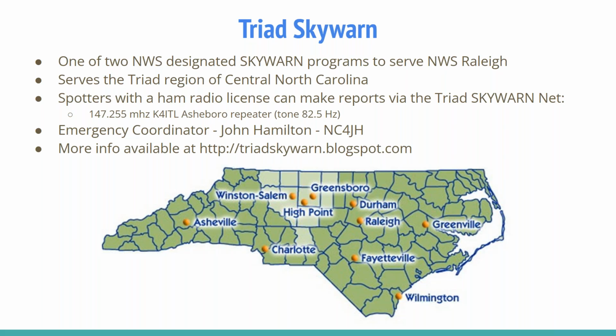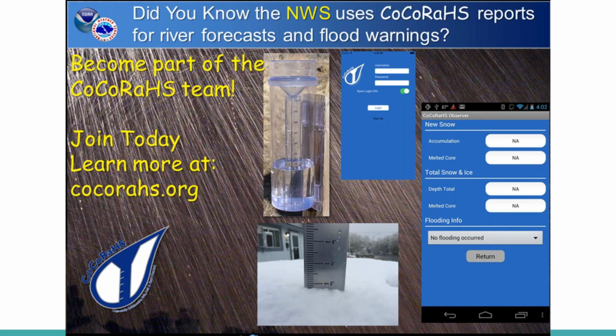There's also a Triad Skywarn program as well, and you can see the counties that they cover. Some of the counties that they cover along the Virginia-North Carolina border are specifically covered by the Blacksburg, Virginia office and not our office. But again, people can make reports via the Triad Skywarn net as well. And you can find information on that Triad Skywarn blogspot webpage.